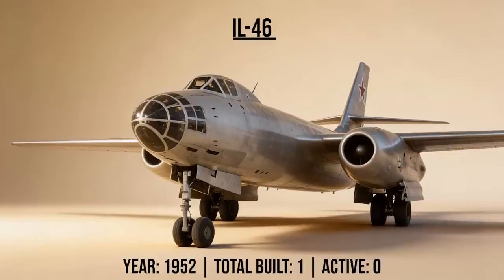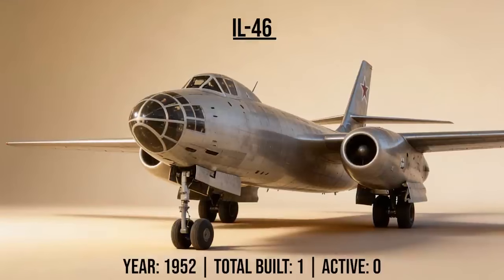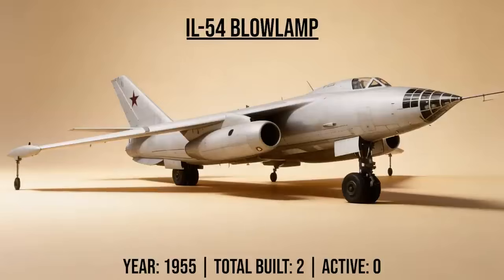IL-46, the Jet Runner, a twin-jet bomber that competed against the IL-28. It was actually quite good, but the IL-28 was simpler to build, so the IL-46 was left in the dust.